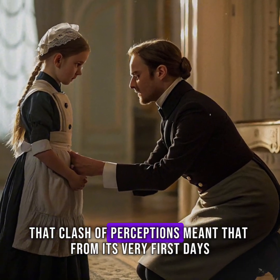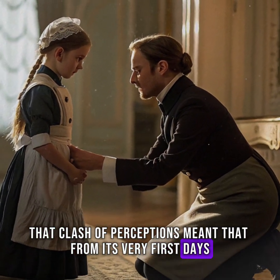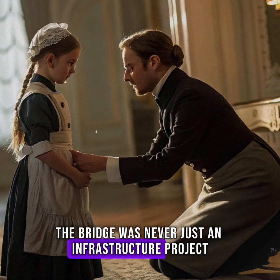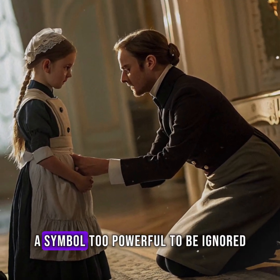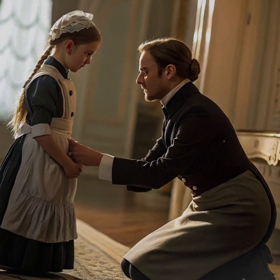That clash of perceptions meant that from its very first days, the bridge was never just an infrastructure project. It was a target in waiting, a symbol too powerful to be ignored.